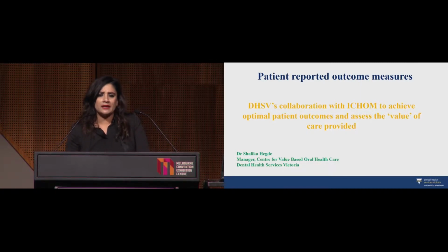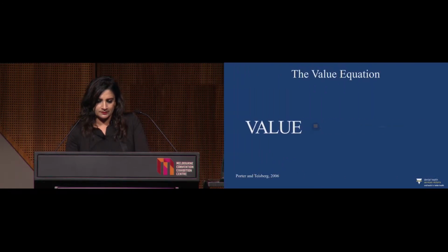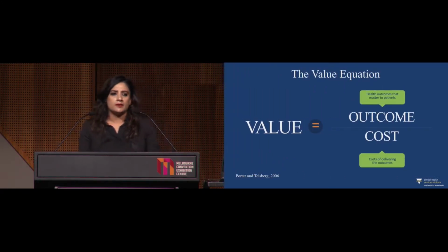I'll be presenting on patient-reported outcome measures, specifically focusing on ICHOM's standard set of indicators, and DHSV's collaboration with ICHOM and how we are using ICHOM data as part of our proof of concept value-based healthcare initiative. I will also draw on the principles of value-based healthcare and how they apply when we collect the data, and how important it is to measure outcomes from a patient perspective.